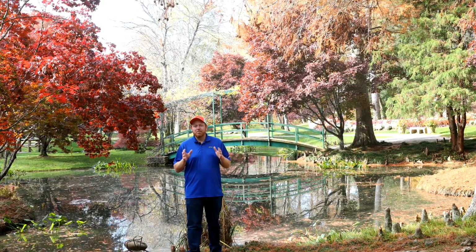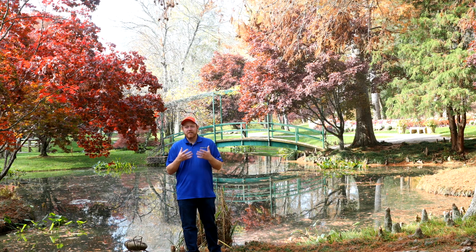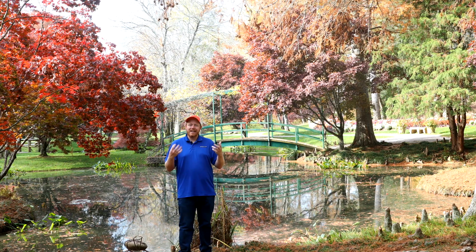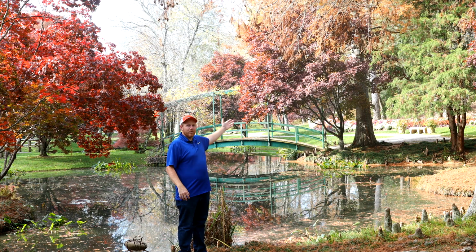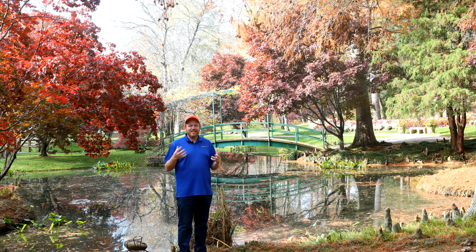Behind me is the famous Monet Bridge here at Gibbs Gardens. It was inspired by the famous painting of Monet over the bridge that has the wisteria that hangs down. But the unique thing I love about Gibbs Gardens is he flanks this with Japanese maples. As you can see, the red Japanese maple over here, the red Japanese maple over here, and then using the bald cypress around here where you see the knees that pop up, just gives a really nice essence in this garden that's very unique and different.